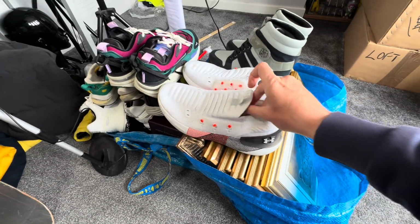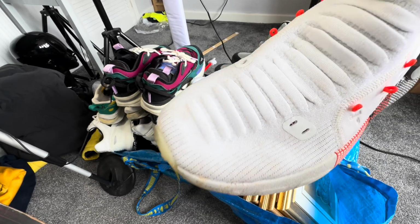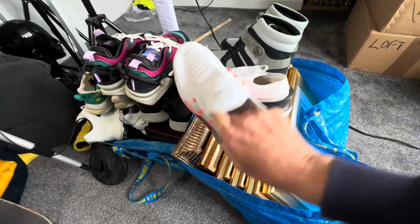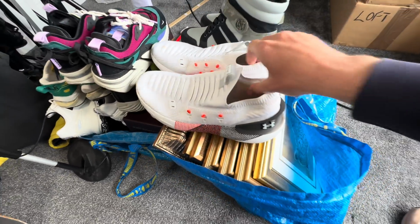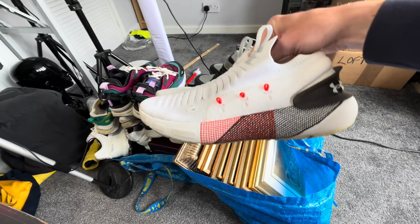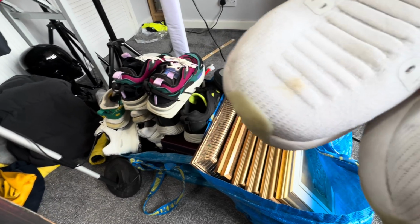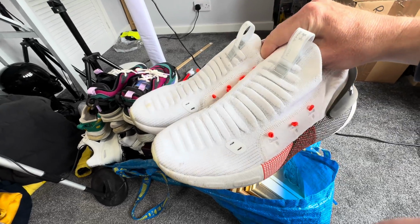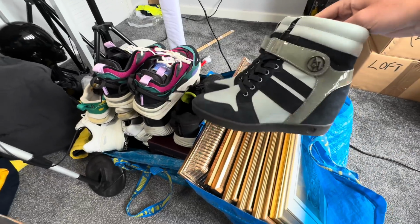A really nice pair of Under Armours, these, and I'm hoping I'm going to be able to clean them up because they have got a few little marks on them. But these are a size UK 9, and I paid a tenner for them. I think I'm going to aim, if I can clean these little bits up, for a sort of £40–45 on those. Laces are inside, just in case you're wondering.